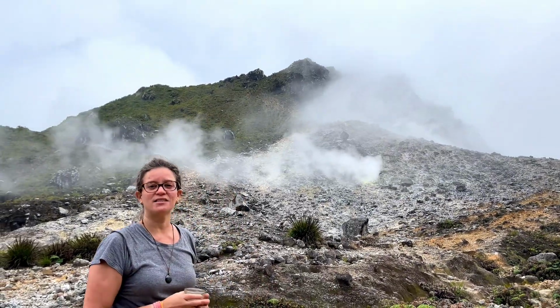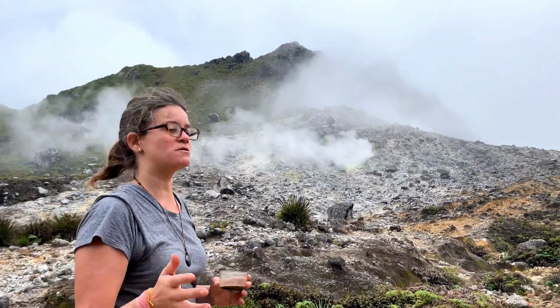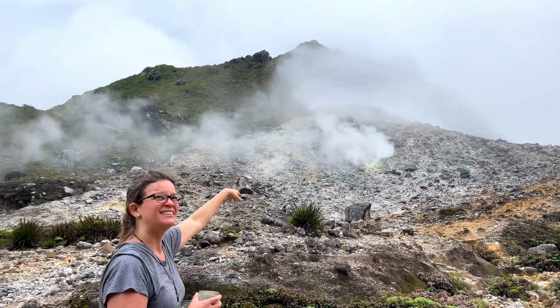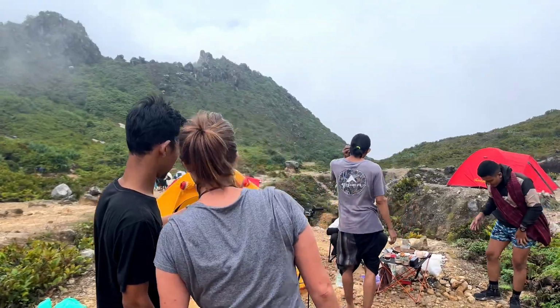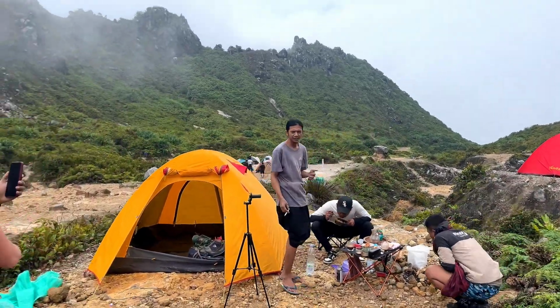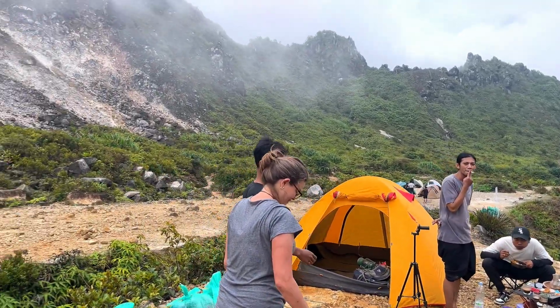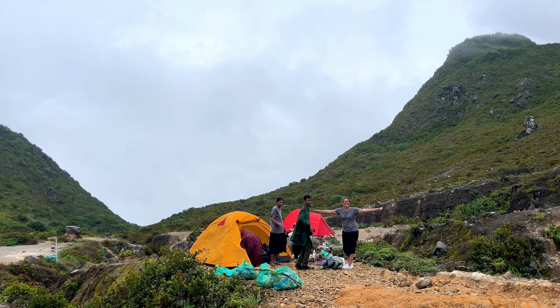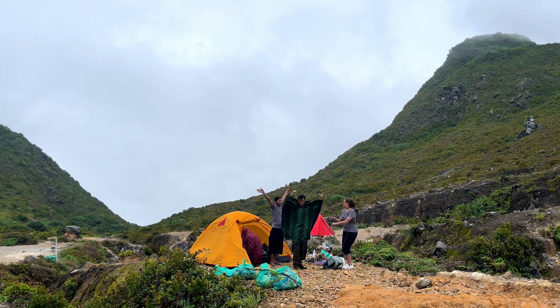That's calderas, I think, in Portuguese or Spanish. Calderas! Yeah, you smell the sulfur. Yeah. Sama sama!